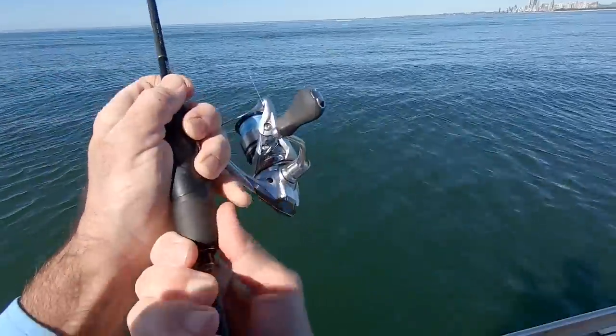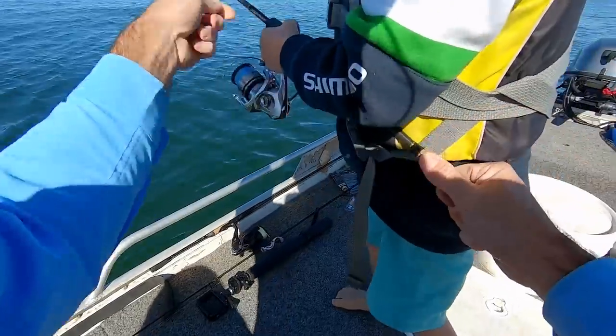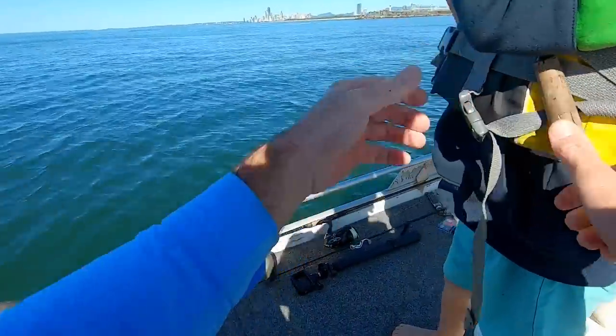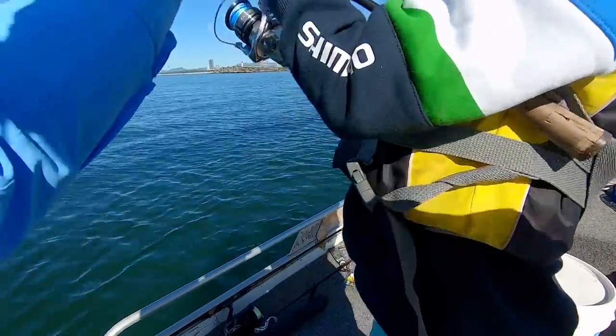I got one, Tommy. Here you go, mate. You ready? Hold on. Hold on. Get him. I'm trying to get him. Go, Tommy. Don't let the rod go. Yeah, you got to hold the rod good because these are really powerful. I got him. All right.